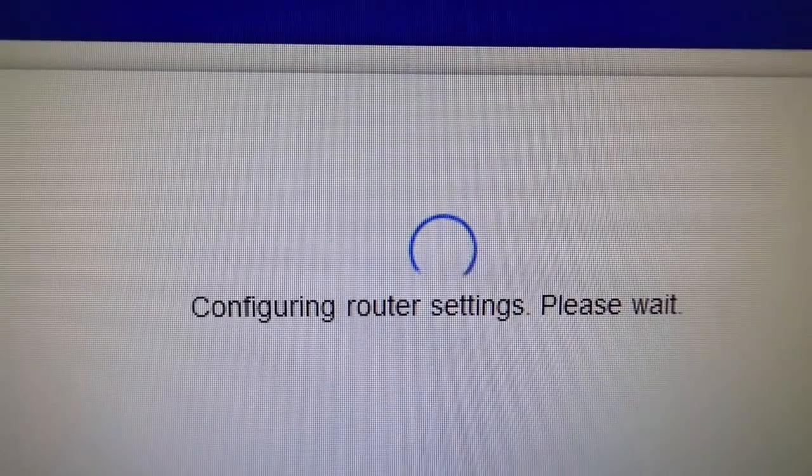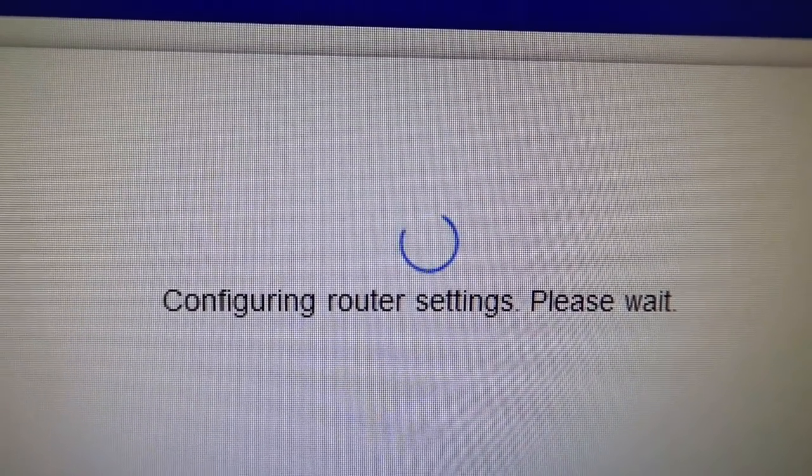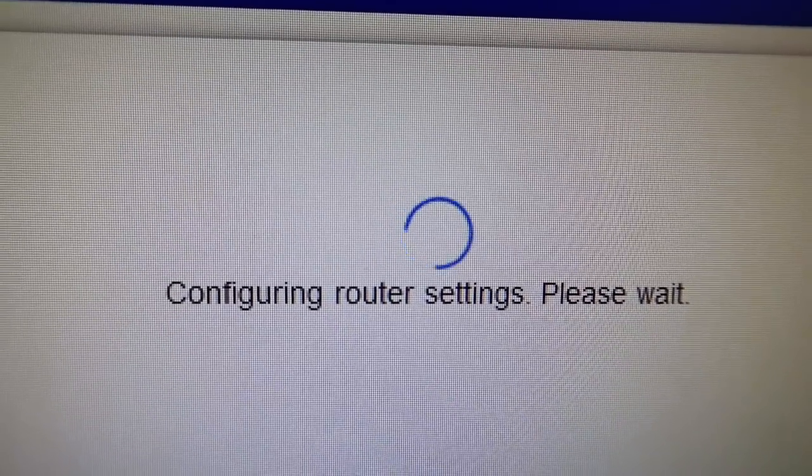Well, I think we fixed our Wi-Fi problem. It recognized it right away. The other one would just not recognize anything, so $50.